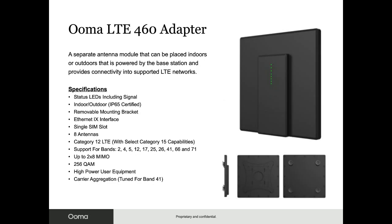And this is the wireless adapter component. It can be placed indoors or outdoors. It's IP65 weather protection rated.